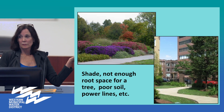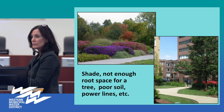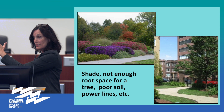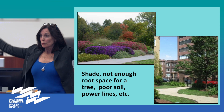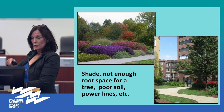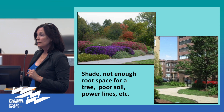Poor soil. We consider that a microclimate issue. So microclimates are smaller areas around your home that greatly impact the success or lack of your plants that you're hoping to select. Right plant, right place. So you start with your zone 18 for a lot of you, and then when you're searching these indices, you're going to skinny down, drill down based on the criteria for your site.